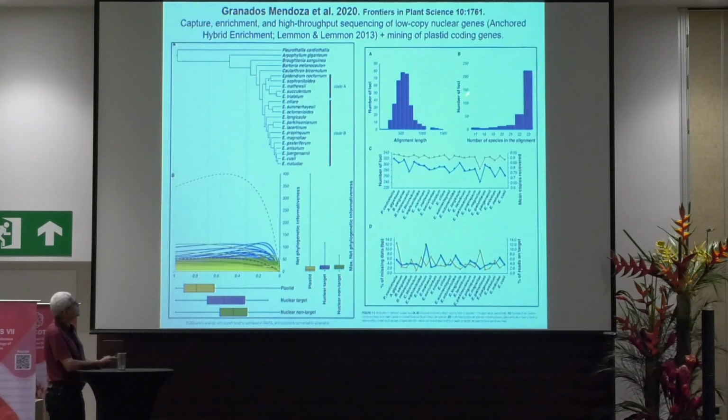For instance, all the species had at least 200 out of the 500 target genes sequenced. The length of the reads varied from 160 to 1,500 base pairs in length, with an average of, say, 600 and something. Anyway, we performed an analysis of phylogenetic informativity and found that most of the nuclear coding loci that we sequenced informed around here.